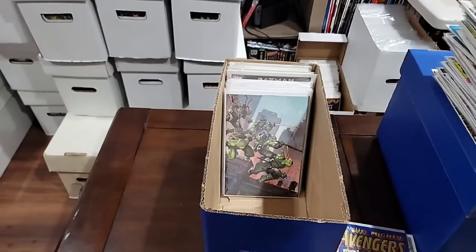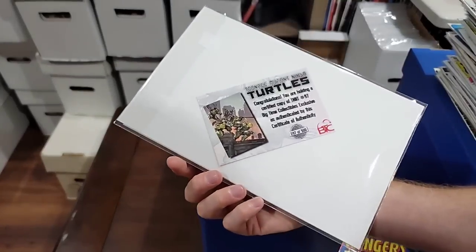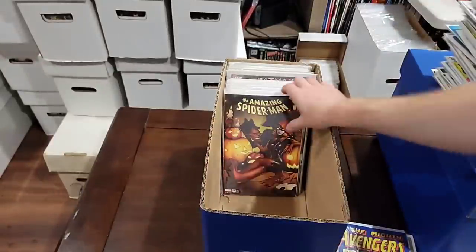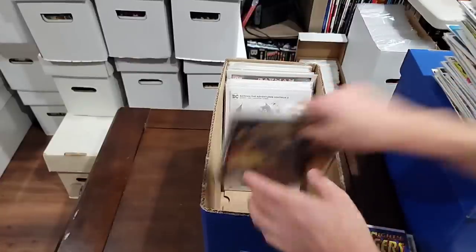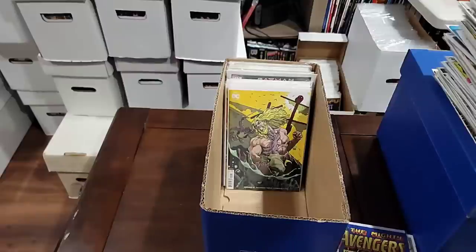Micronauts number 1. A lot of first appearances in there. Love this. Turtles. Number 297 of 500. This is Teenage Mutant Ninja Turtles 97 by Big Time Collectibles. We're pulling the ASM, pulling the Moon Knight, Strange, pulling the Avengers variant. That's where we stop there. Oh, this is a variant. That's a cool one. We'll pull it.